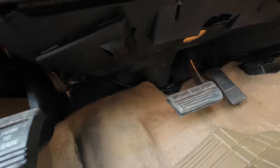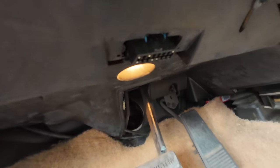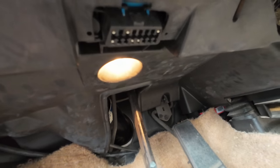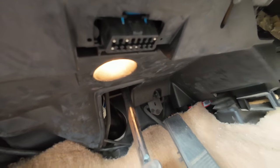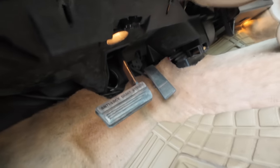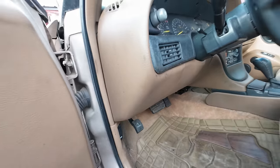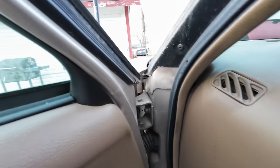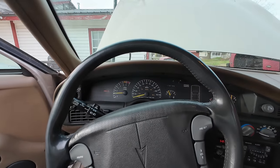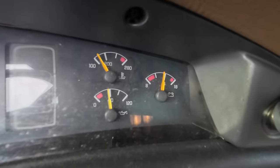Now, let's see if we can find the OBD port. It should be somewhere under here. Oh, right there. Kind of looks like OBD2. I guarantee it's not. I promise you that's not an OBD2 port. It looks like it, but I assure you it's not. I could hook up my scanner real quick. I don't think it's gonna work, but let's do it anyway. We'll let the car run for a little while so we can keep an eye on that temperature gauge.